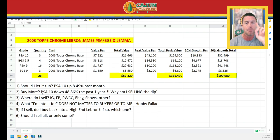The one thing that gives me pause is this, and I've got it pulled up on here, and I put 50% growth in here for a reason, because let's say for instance, I bought a BGS 9.5 black refractor and I paid $65,000, right? I think it's probably about what it's worth.